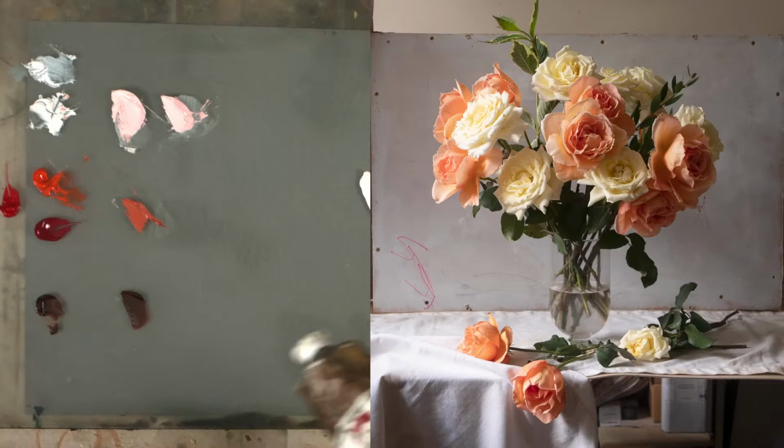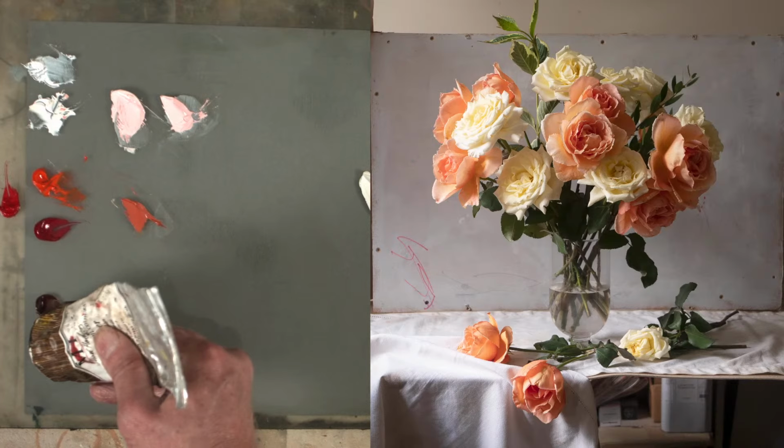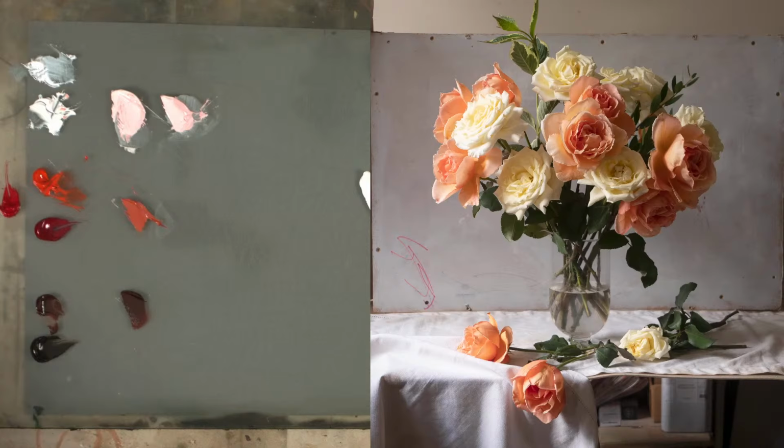This is pretty much how I put my palettes out. I don't think I put the same palette out every time. I'm not saying there's anything wrong with it. I'm just saying this is how I do it. I tend to put out what I think I'm going to need in order to hit the colors that I want to hit.